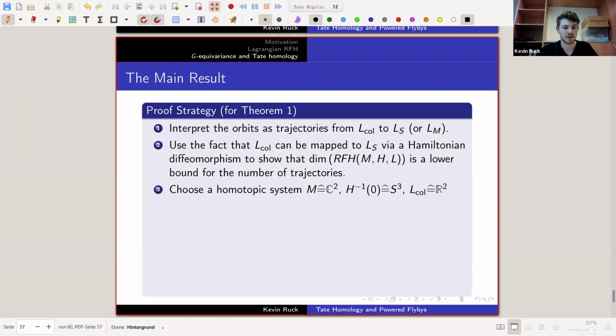And then finally we choose our homotopic system. As manifold we will just stay in C2. As Hamiltonian we use just the absolute value of our vector minus 1, so that the energy hypersurface is just S3. And as our Lagrangian subspace, we take R2.